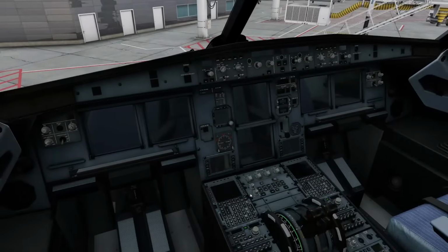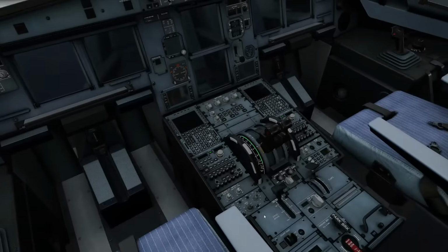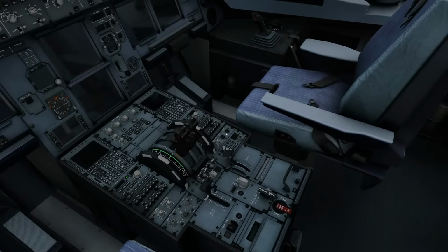So the cockpit, again, hasn't really changed. You can see that the visual fidelity is pretty good when it comes to the A320, unlike some of the others.